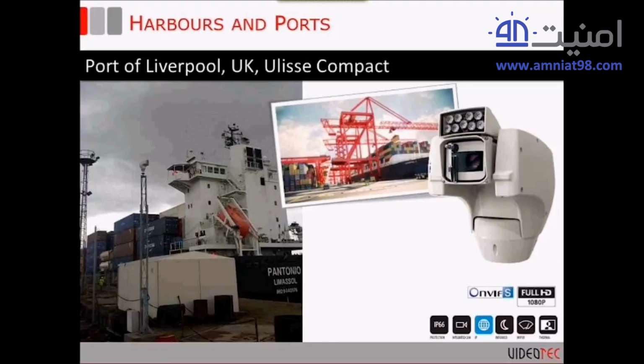That was the overall decision in not going with a stainless steel unit, but going with this unit up front. So they have currently about 8 of these units that surround the Liverpool port, and through the OnView Profile S protocol, they're able to remotely monitor with their VMS and control the wiper and washer functionality remotely as well.